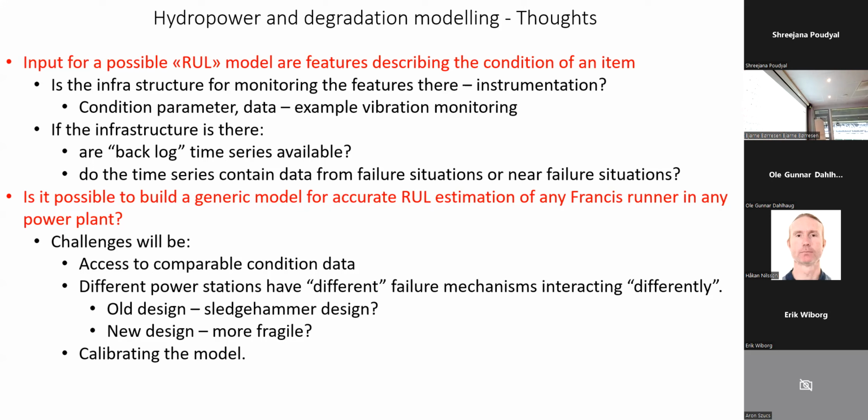Well, I say the challenge would be access to comparable condition data. And I say that different power stations have different failure mechanisms. Would that be correct, Henry? He doesn't disagree yet. So we have old design and we have new design. I say new design tends to be more fragile. Why is that so? Because you push the limits for the efficiency of your runner. You make your blades thinner, you challenge the limits, don't you? That's how it is.